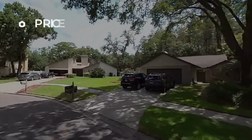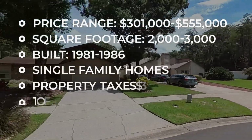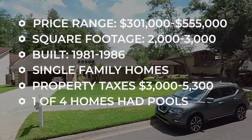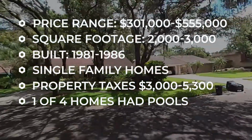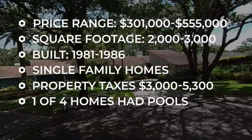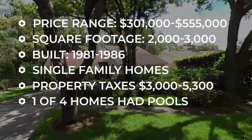Cyprus Hollow, I actually grew up in. My mom still lives there. Those are going to range between 2,000 and 3,000 square feet. The years that they were built, early 80s, all single-family homes. Taxes range anywhere between $3,000 up to $5,300. In the last year, 1 out of 4 homes that were sold in there had a pool.